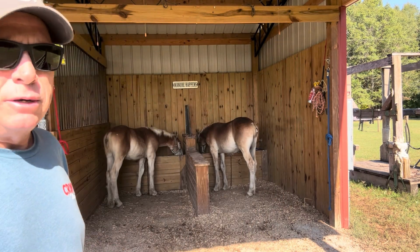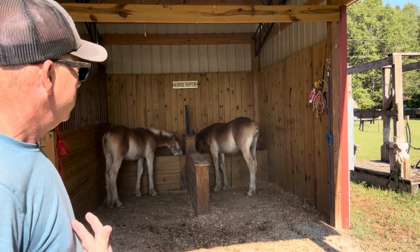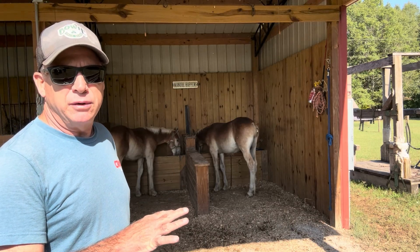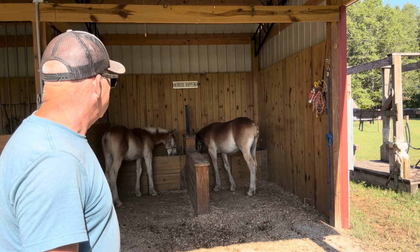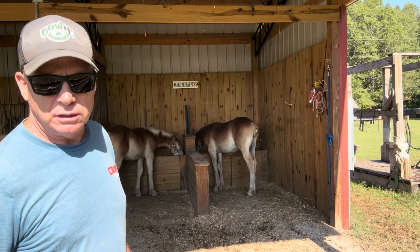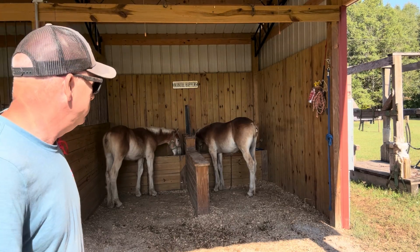That was super encouraging right there. He didn't even flinch. He's got a little bit of shavings on his belly, but I'm not going to really go down there, just anything underneath his belly. He's still a little bit nervous. Now let's go over here to Maximus and see how he does.